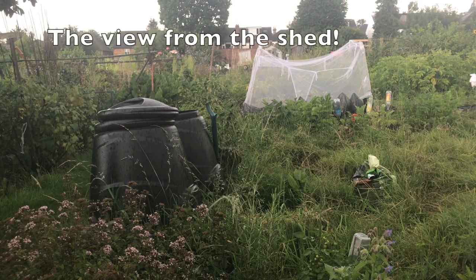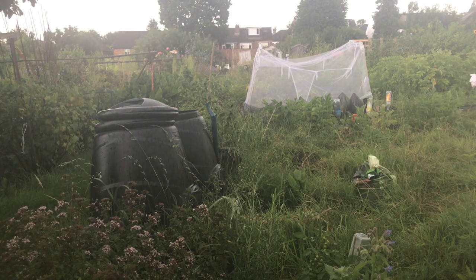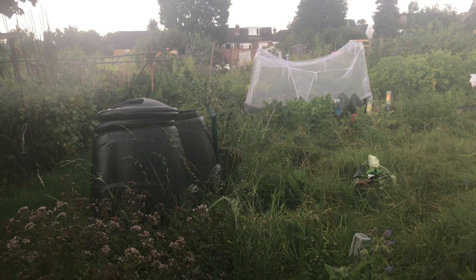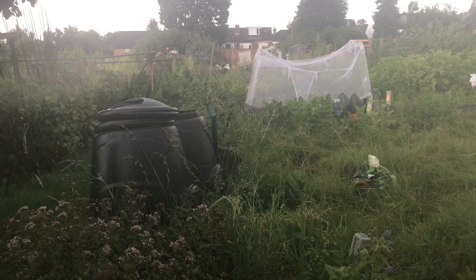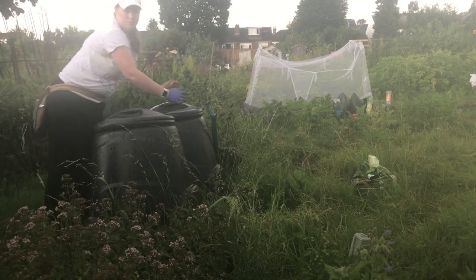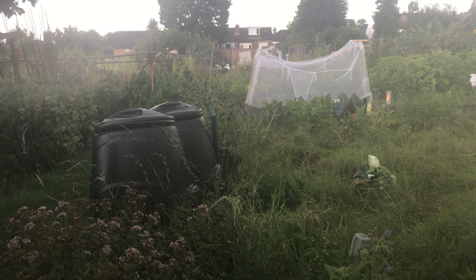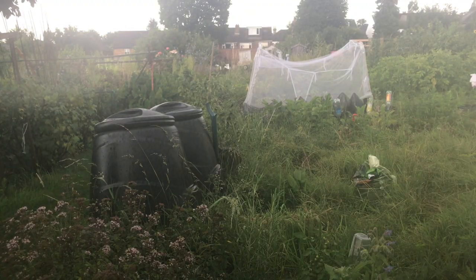Here it comes. And the problem is, I've got so much rubbish in my shed, I can barely fit in there. I think we'd better go inside. Time to go.